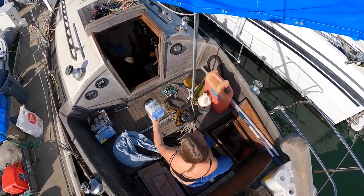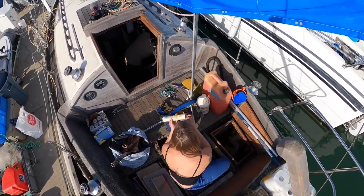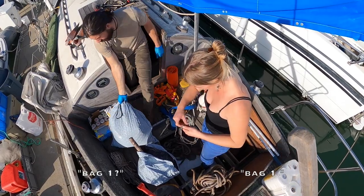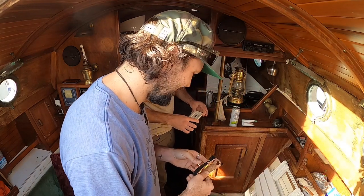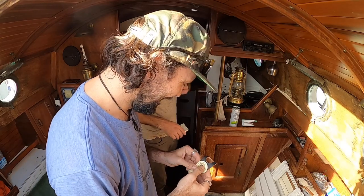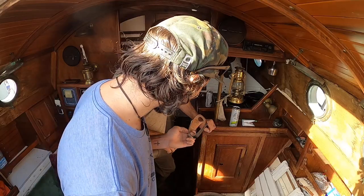It's always been one of my favorite parts, sorting through what's useful and what's garbage. Bag one? Bag one. It can be shocking, confusing, oddly satisfying, and rewarding. Oh yeah, a brand new sailor's palm, dude. That is kick ass, man.